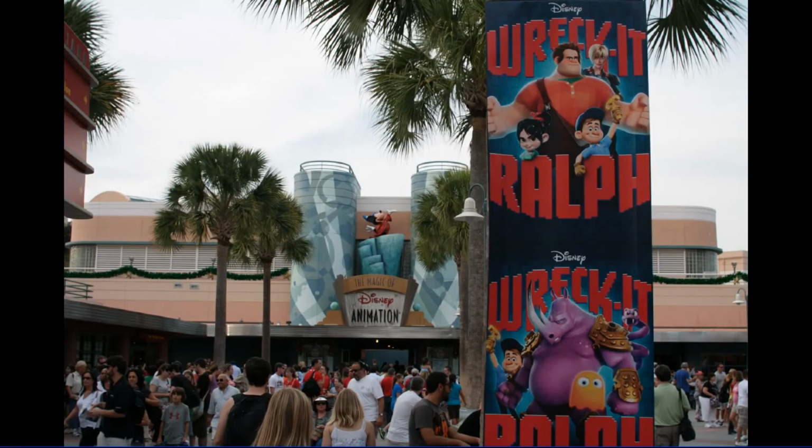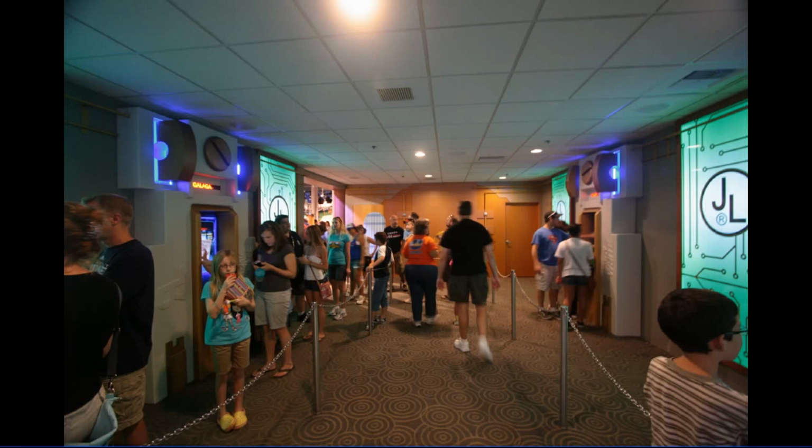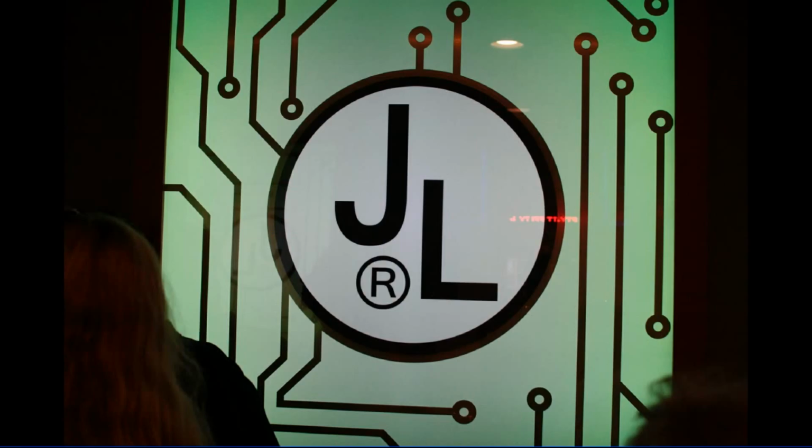Keeping up with the Wreck-It Ralph theme, we're going to move over to DHS, Hollywood Studios, over at the Magic of Disney Animation, where the meet and greet has changed. Now this is the area that has been used for such things as the Up characters, and pretty much any recent Disney movie is put in here. And as you can see, the waiting area shows us kind of inside that central zone, looking out at several of the screens as though we are inside the video games.